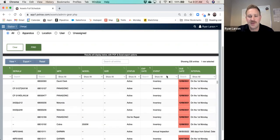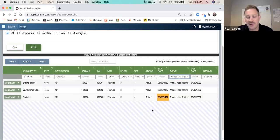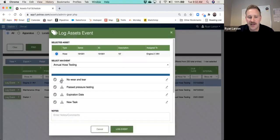And you can filter all this information. Maybe today we just want to look at our hose testings and see if we have any hose tests coming up. So I can filter that, and I can see for these 3 sticks of hose, I have hose testings coming up, and here are the due dates for them. And if you go out to the field and complete these, we can log the event. So we can say for this stick of hose, I completed that event.